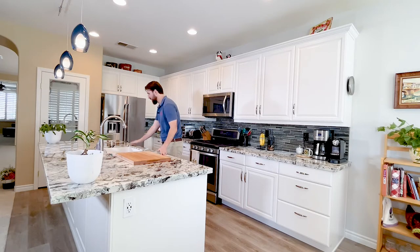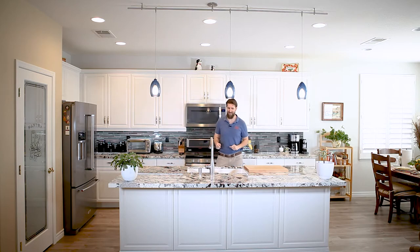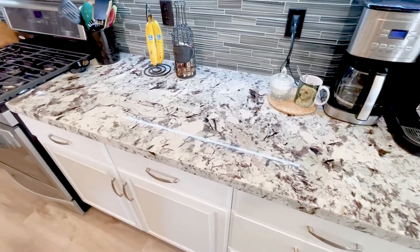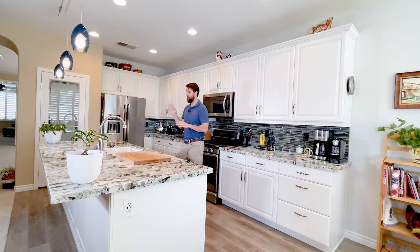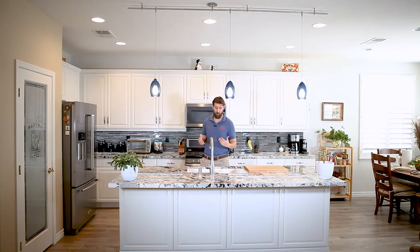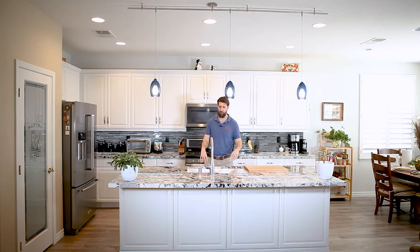We went with a granite called Tourmaline. Tourmaline granite. We did a white undermount quartz sink. Now, you know, I love quartz sinks. They're really easy to keep clean. They're hard to stain, they're hard to scratch, they're really hard to chip. So they're a great product to have. We went with a 60-40 split on this sink. So that's basically one smaller sink and one bigger compartment, right, on the sink.